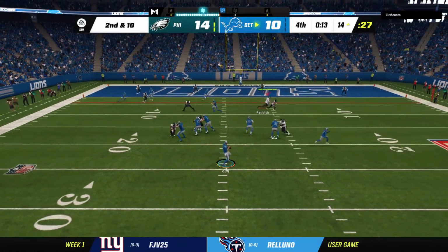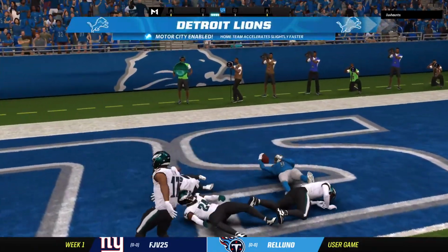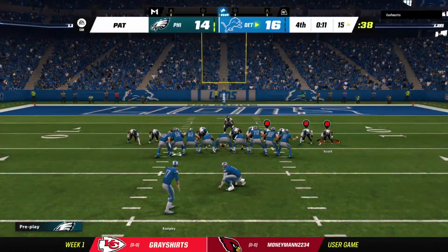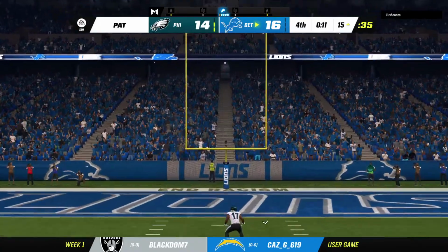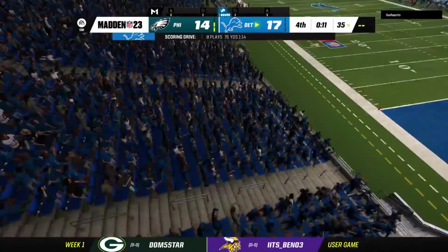Back to throw. And he's got it. It's caught for a touchdown. And they have taken the lead here in the final seconds. Now an important extra point here to stretch this lead to a field goal. He's got it. And this is indeed up to a 3-point lead.